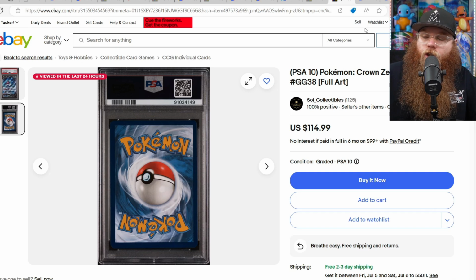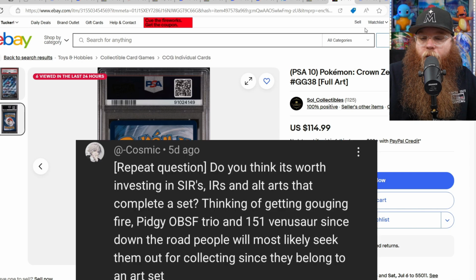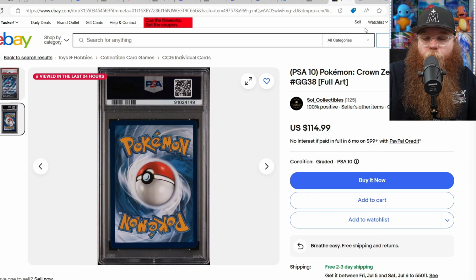All right, next question is from @Cosmic. Do you think it's worth investing in SIRs, IRs, and Altars that complete a set? Thinking of getting Gouging Fire, Pidgey, Obsidian Flames Trio, and 151 Venusaur, since down the road, people will most likely seek them out for collecting since they belong to an art set.